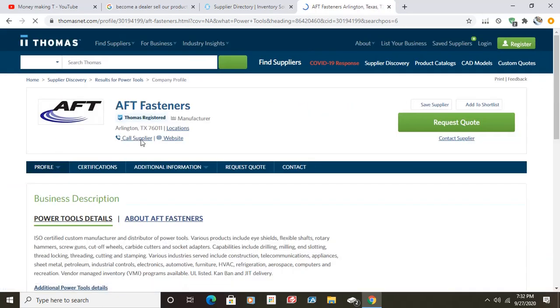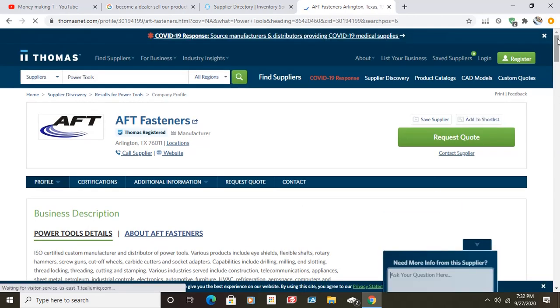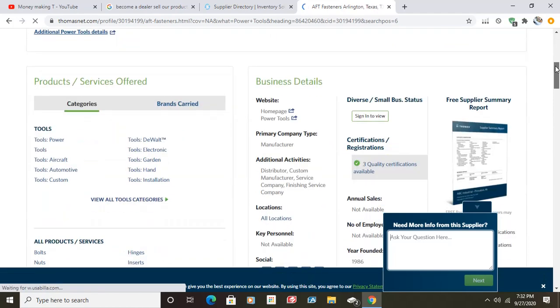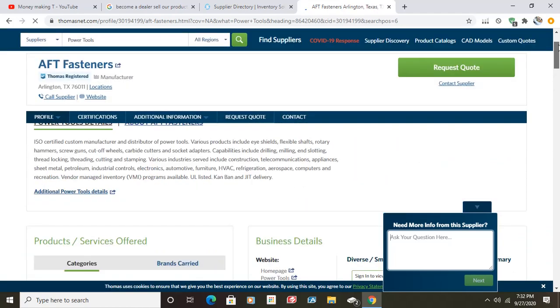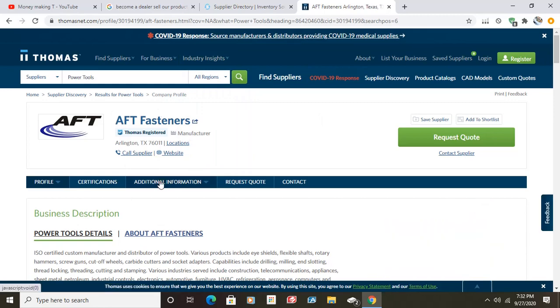It gives you their address and everything on here, all in one click, so you can request a quote straight through here. Whatever you may need, if you need power tools, whatever your niche is, I would just type it in at the top in their search engine. You can make a profile here, and I'm sure they allow you to save those different contacts, so you don't have to be researching through them again. But yeah, man, this is another good way to find some drop shipping items.